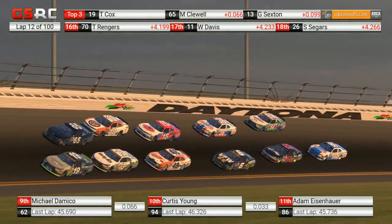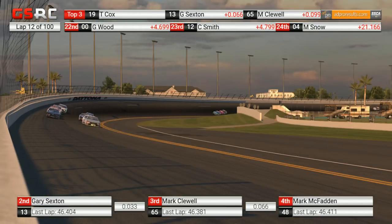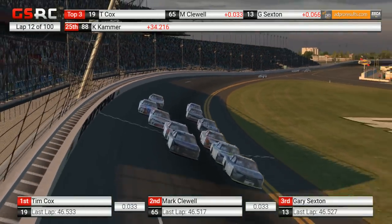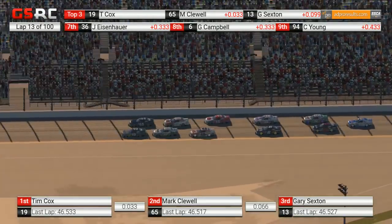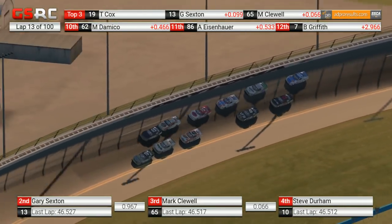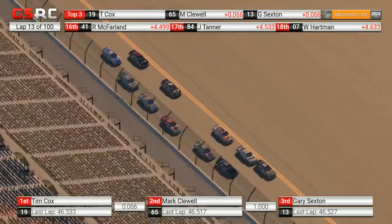The Pied Piper is the 19th car of Tim Cox. He has been on the front of that, hugging that yellow line for most of the race, except for that little bit of time when Clewo was able to get a nose in front of him for a little bit. Two by two by two by two by two, and one in the back. 11 cars. We're halfway through the first stage as they work lap number 13, going to lap 25. Remember, the window for the pit lane will close on lap 23.